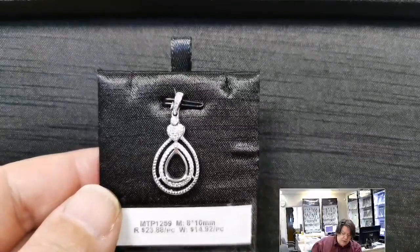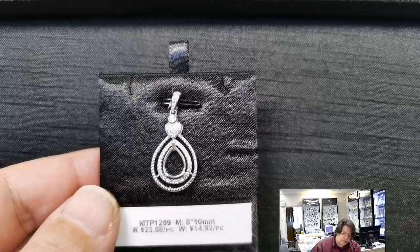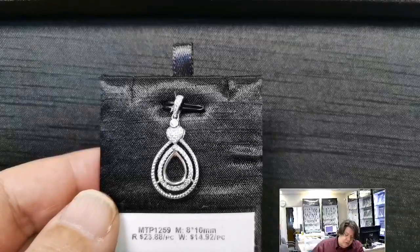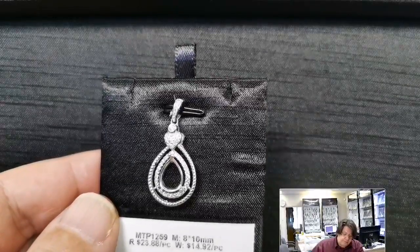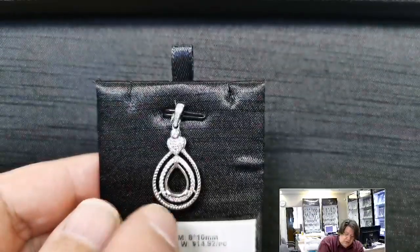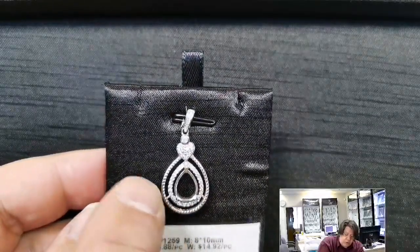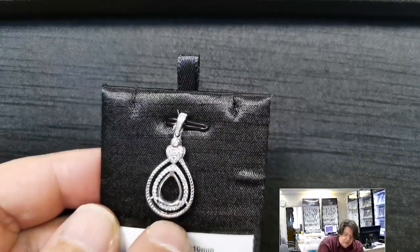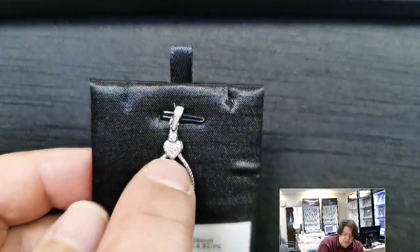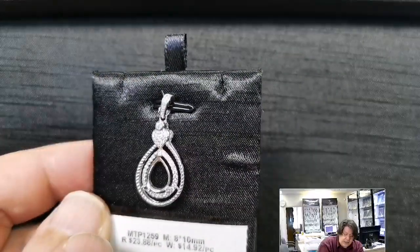MTP 1259 for an 8 by 10 millimeter pear-shaped cabochon or cut stone. Retail price is $23.88 and the wholesale price is $14.92. This just has rows of cubic zirconias. Actually, the inside halo only is cubic zirconias. The outside one is kind of like that faux twisty wire thing. It's not quite milgrain texture, but it's that twisty wire frame. And the pave heart at the top of the cubic zirconia, and the cubic zirconia bail. Again, lots of bling in this one.